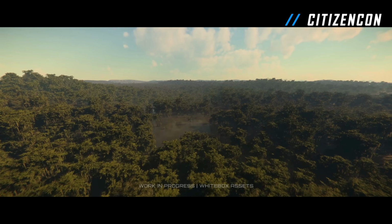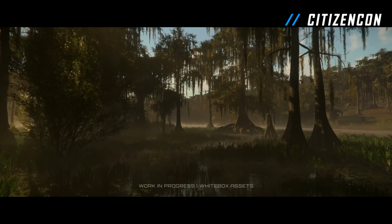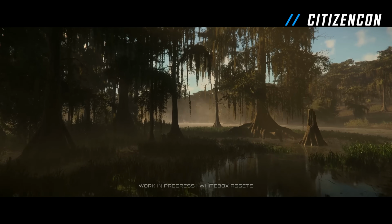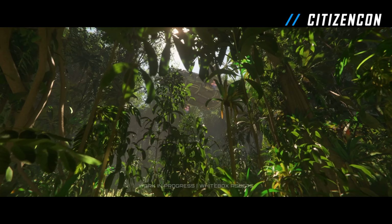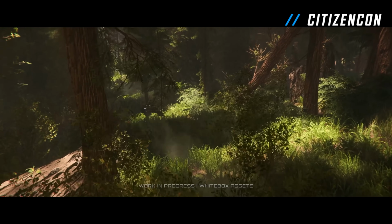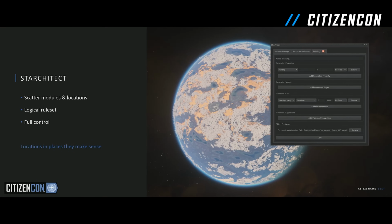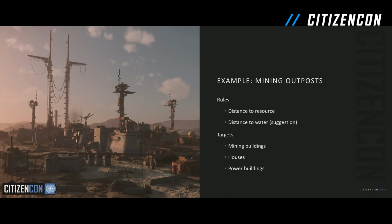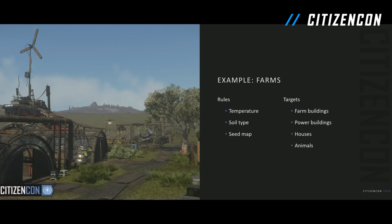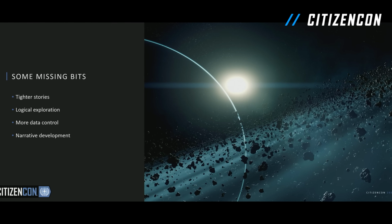They shared new biomes like swamps, which look incredible. As a man who practically lives in one, water interactions were also demoed in the swamp biome. Jungles are incredibly dense and look amazing as well. And then you had the redwood forest as their third new biome. They showed off Starchitect that will take locations on planets and balloon the amount of them to ensure that we have content to find organically and with missions without getting bogged down like we do now.